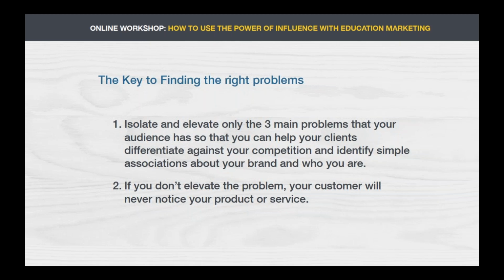But you start to create your conversation based on all of their potential problems, right? So the solution to that is finding the right problems. And in order to do that, we have to start to simplify it. We have to drill down and isolate. I said the one main problem, but really the framework that I teach is finding the 3 main problems that your audience has, so that you can help them differentiate you against your competition and more simply form an association about your brand, your positioning, and who you are.